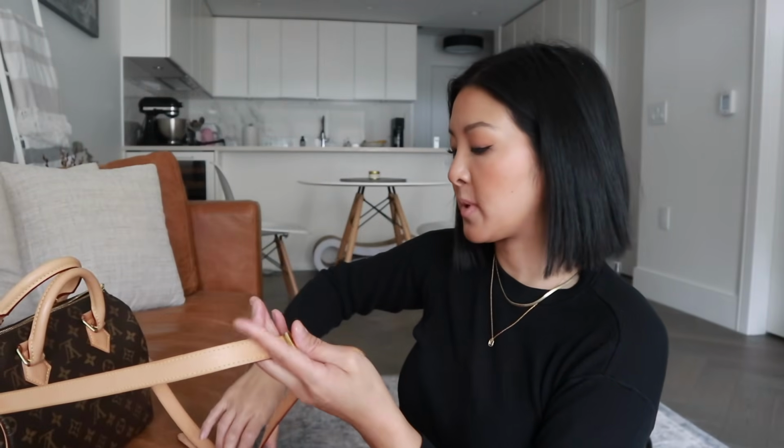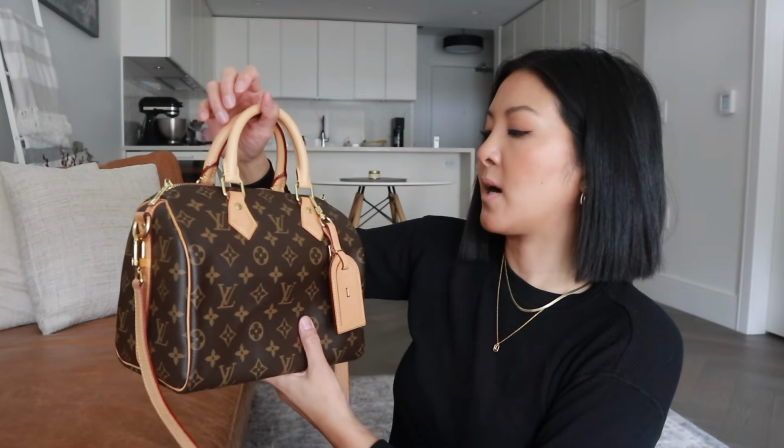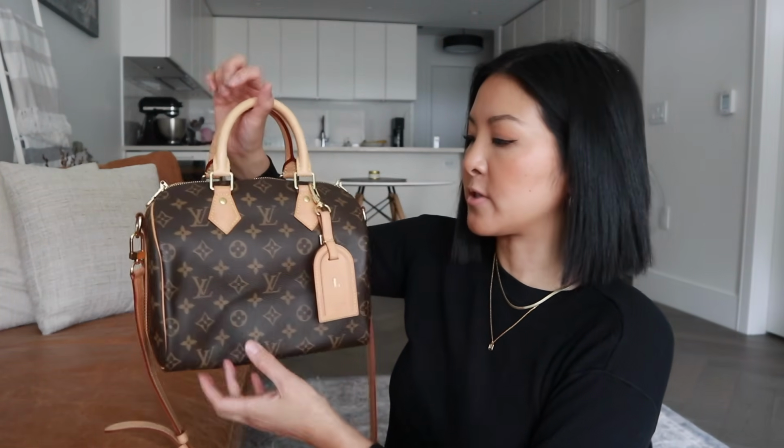I also like that you can wear it multiple different ways. So you can carry it just like this, which I never do. You can carry it crossbody, which is the way I do it the most. Or if you remove this extra piece of leather, you can just carry it on the shoulder. I've also just taken the strap off and put on a Next Fashion gold chain, and wore it like that. But I like that it is fairly versatile.